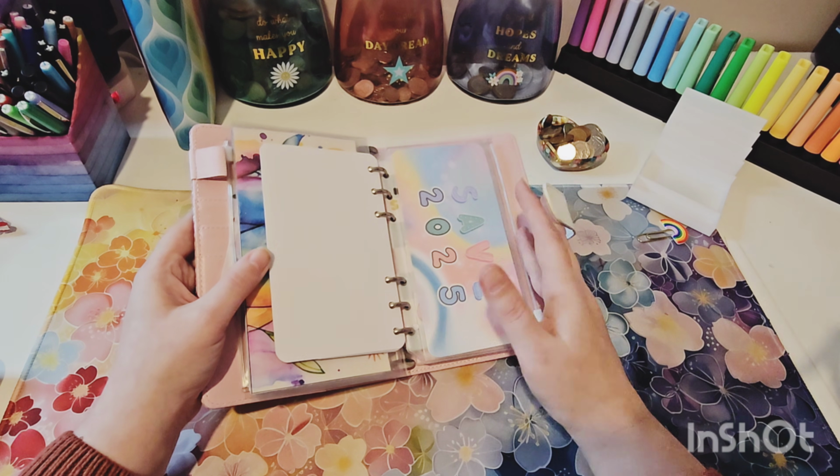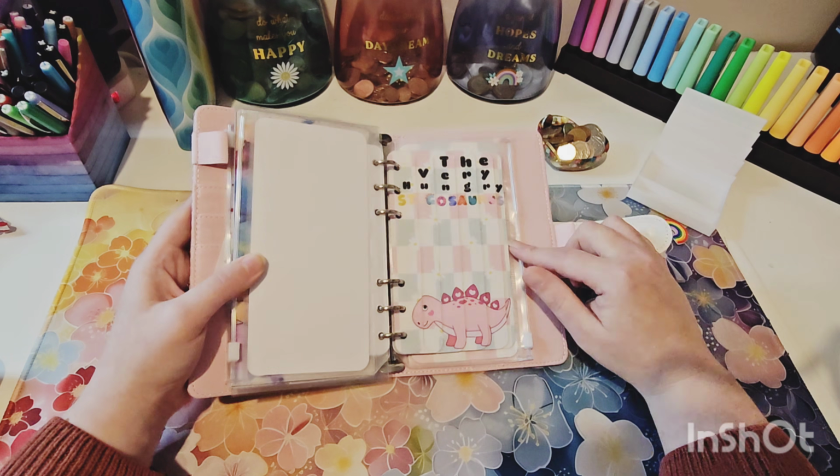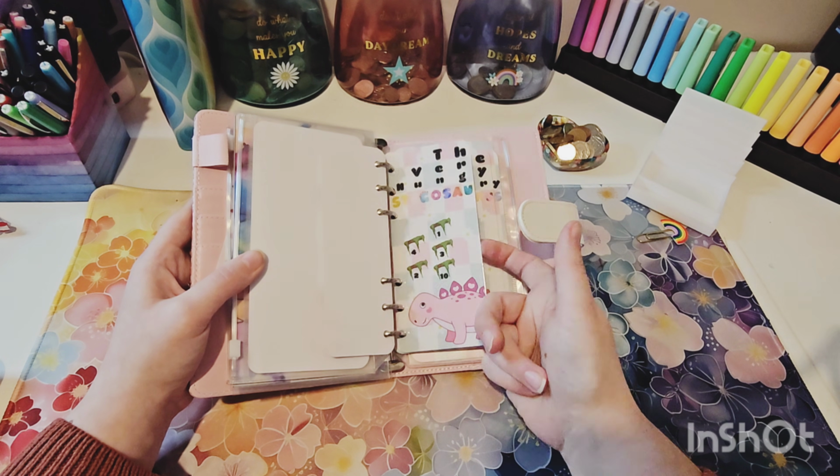And then when I was on her shop, I saw this one, the Very Hungry Stegosaurus, and it's a very similar design. I just love it. I just think it's so creative.